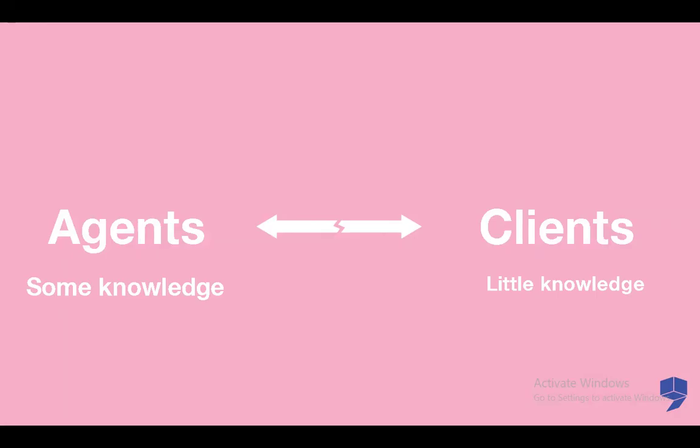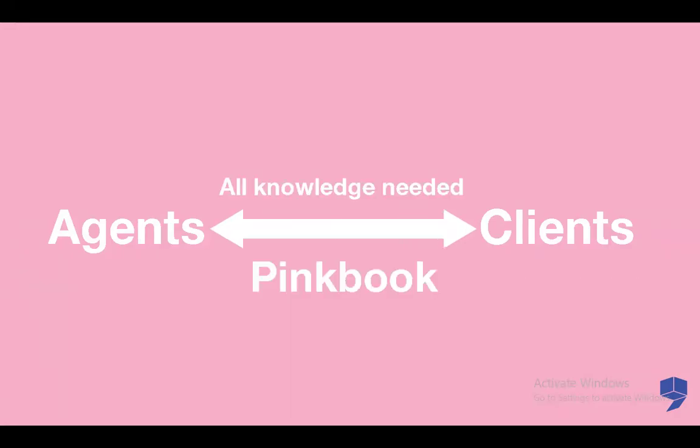I know some agents who spend hours and hours trying to communicate with their clients, which I think is very tiring and time consuming. What we want to do is use PinkBook as the bridge between agent and clients, because PinkBook has basically all of the knowledge that you need. I mean the knowledge of architecture, about the urban stuff, about future renovation, basically what architects can provide you.